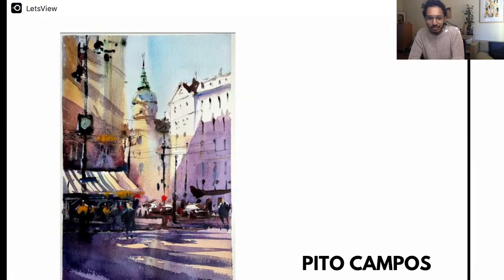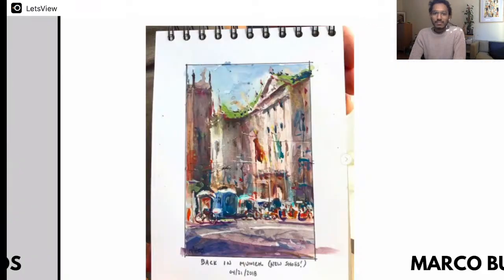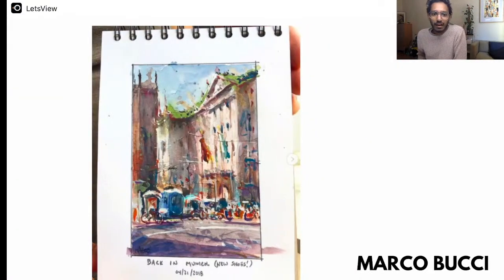Oh, okay. So let me see what's going on. Okay. I think now you can see Marco Bucci. So I think there are some problems with my experimental setup. This is the first time I'm doing a live, so some things may not work perfectly, but I'll try to get a handle on them as we go along.